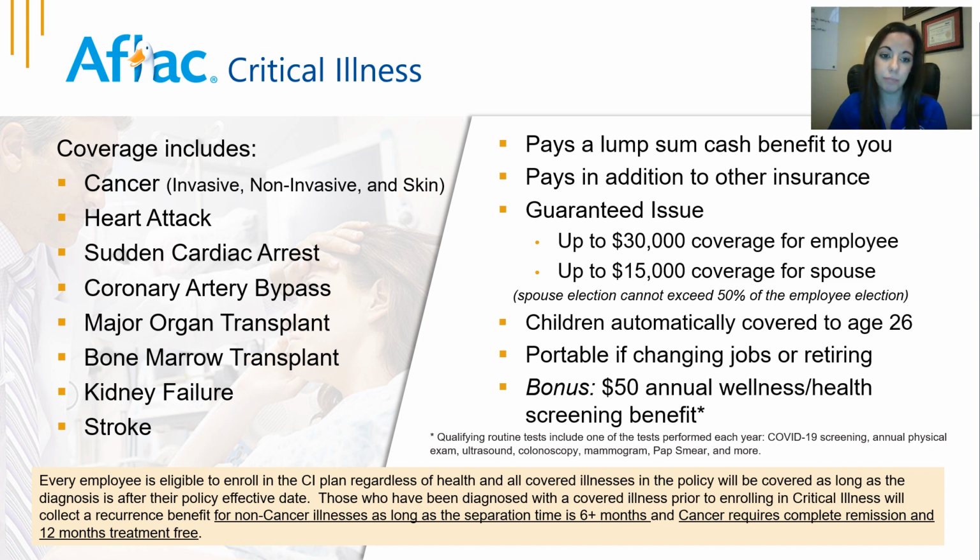There is also a pre-existing condition clause for cancer in the prior 6 months, and you do have to be treatment-free for 12 full months if you've been diagnosed with cancer. You can still elect this policy if you currently have cancer or have experienced cancer in the prior 12 months. It will just not cover that specific cancer diagnosis.